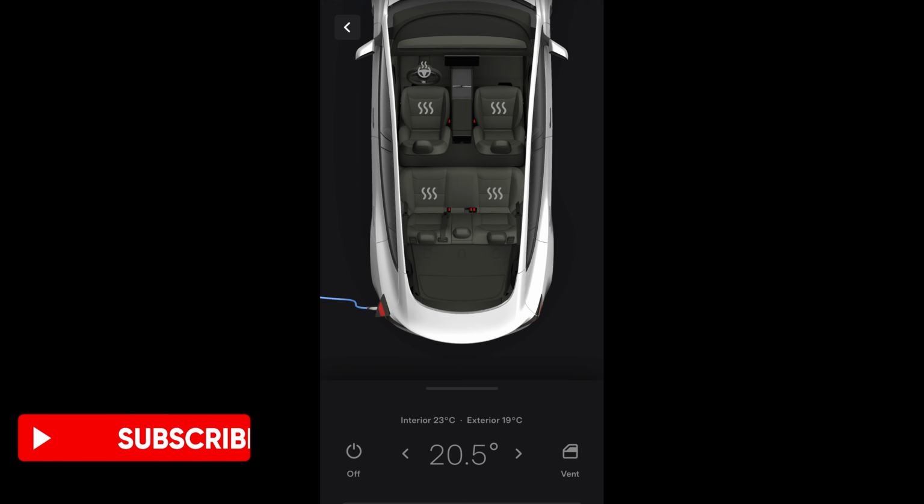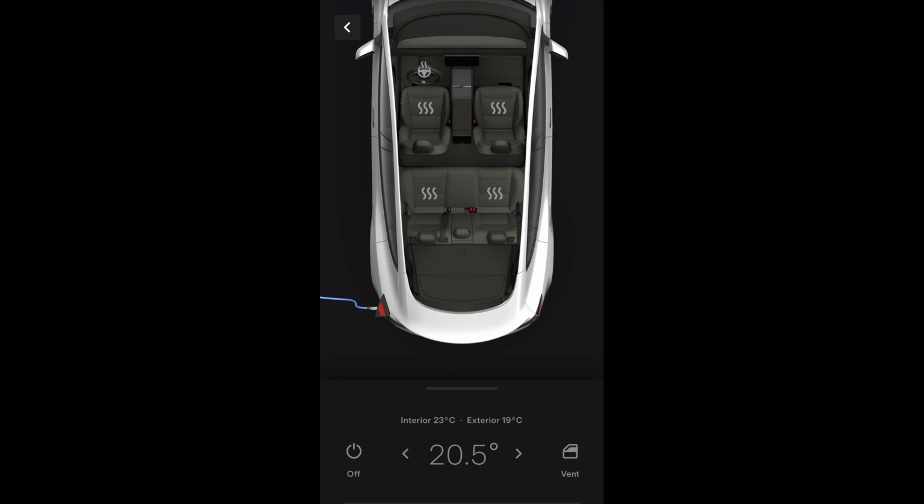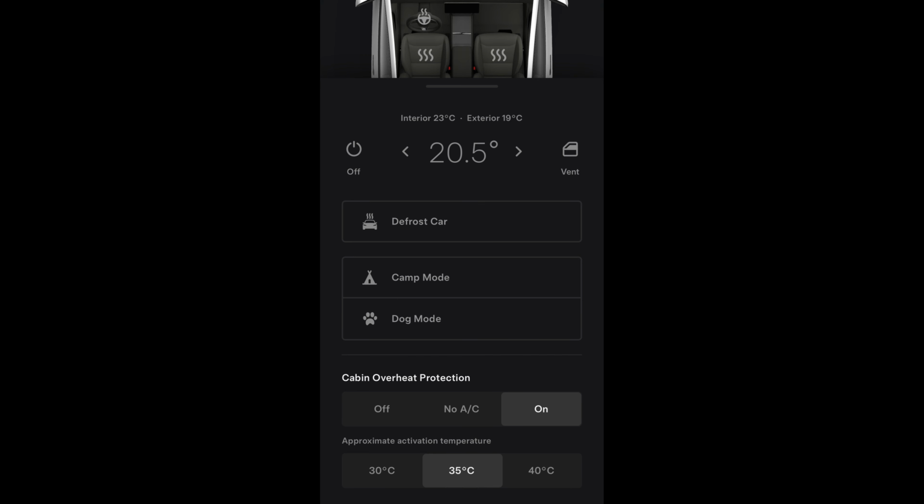Also, you can control your climate. So you can turn on the heated seats for the front and the rear, or the ventilated seats for the front. Also the heated steering wheel. You can set your temperature, defrost the car, cat mode, dog mode, cabin overheat protection. There's just a ton of things that you can do in this app.